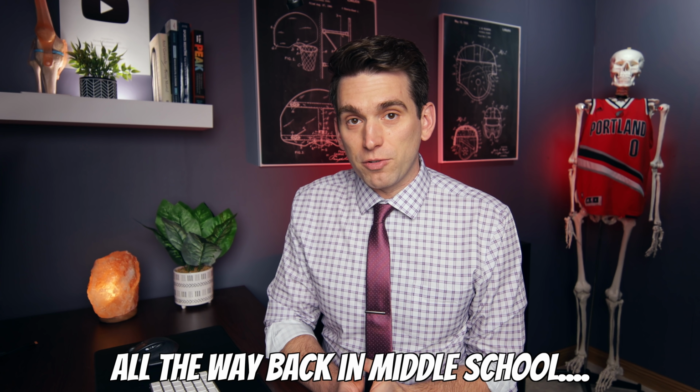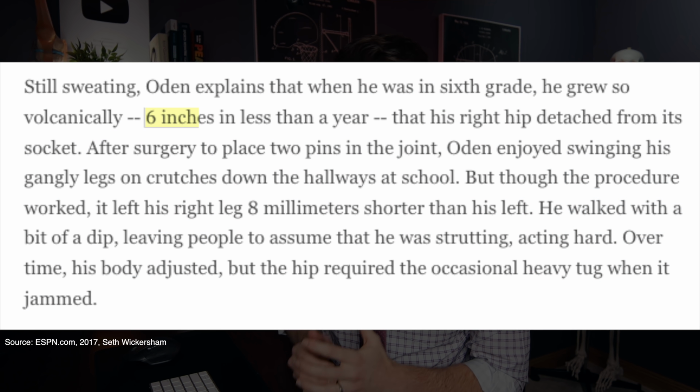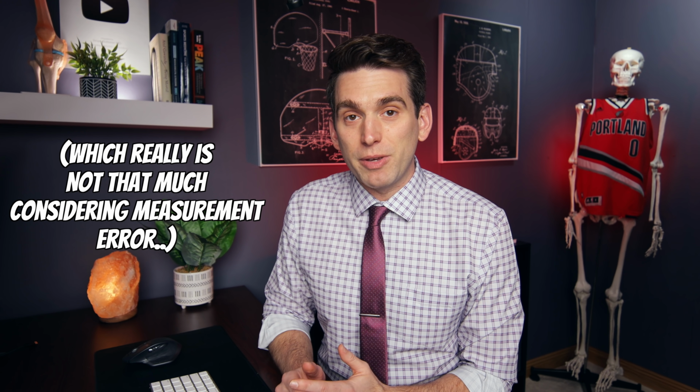Long before the 3 microfracture surgeries and his ruptured kneecap, Greg Oden actually had a hip injury when he was in just 6th grade. After growing 6 inches in 1 year, he had a hip injury that was described as basically the hip detaching from its socket. Oden went on to have surgery and was left with a right leg that was 8 millimeters shorter than his left.